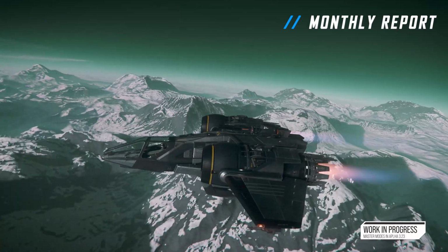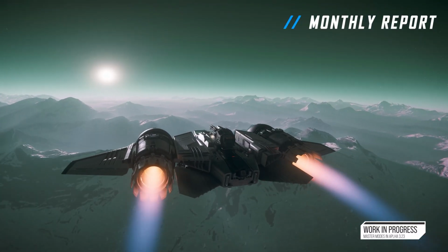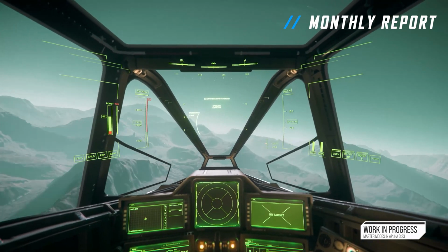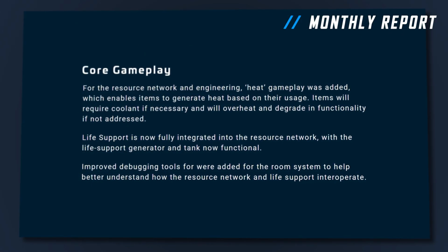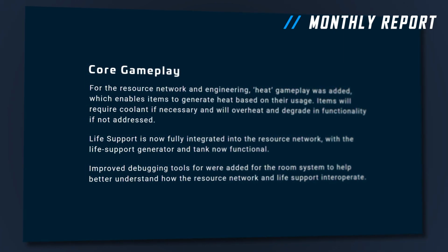Then jump points were set up, as we spoke about earlier. The UI was dealt with, kind of very placeholder things, but it worked. And new information on Resource Network gameplay with heat being generated by components, which isn't exactly new, but it certainly sounds more involved than we've ever experienced. Life support was mentioned as well, and it's functional.